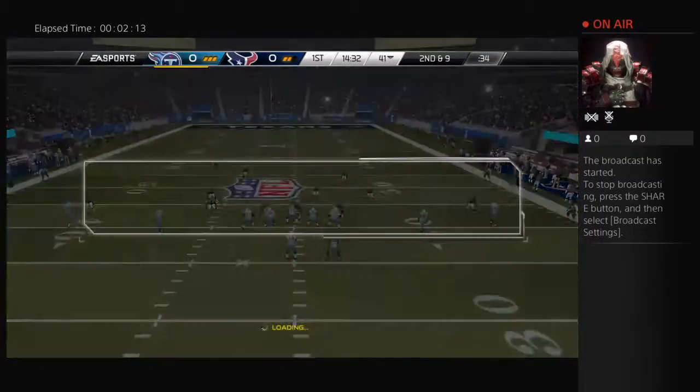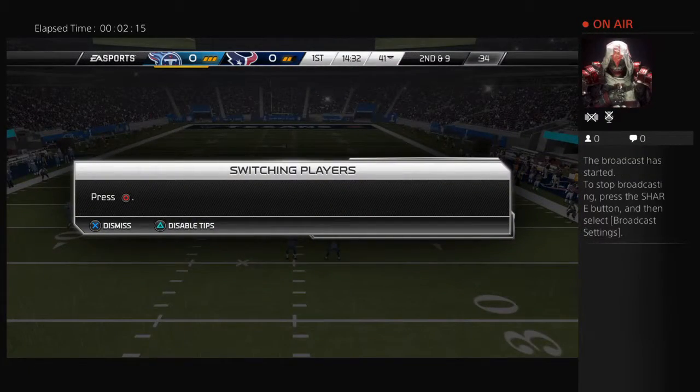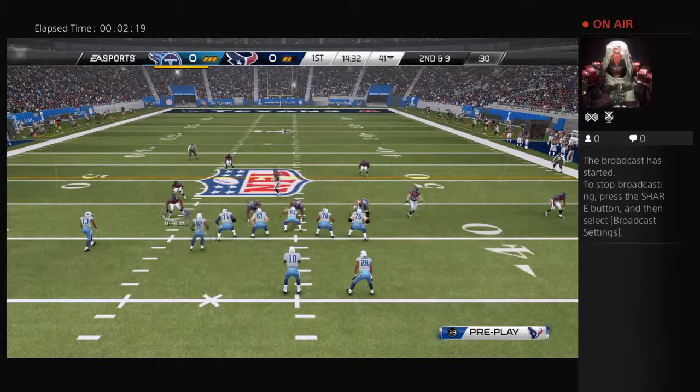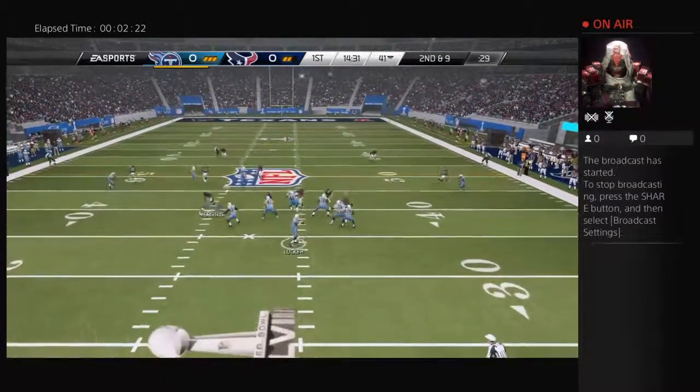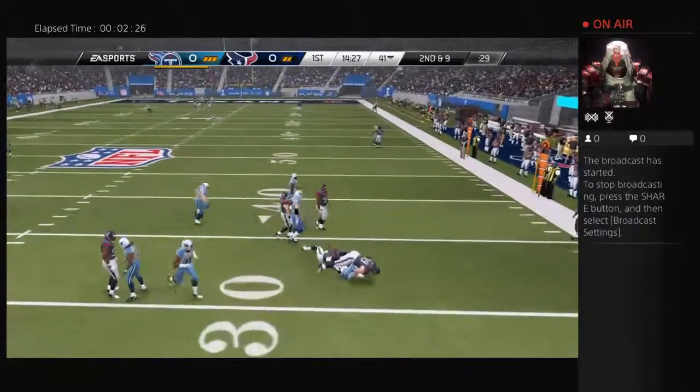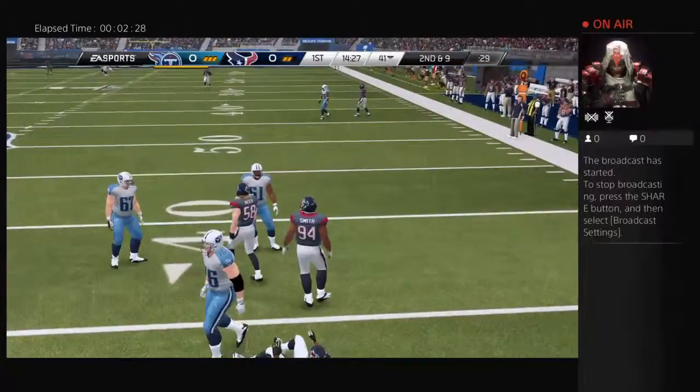Walker's moved away from the tight end position to now a receiver in the slot. Tight end in motion. 2nd and 9. Looks around. Underneath, under fire on that throw.